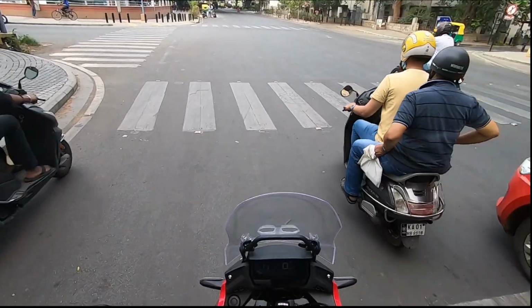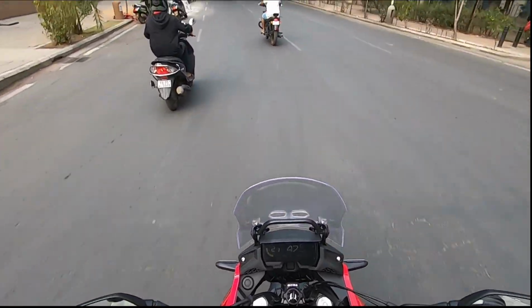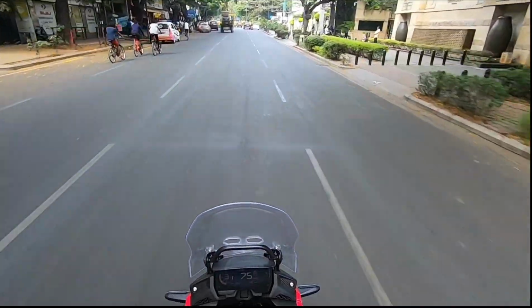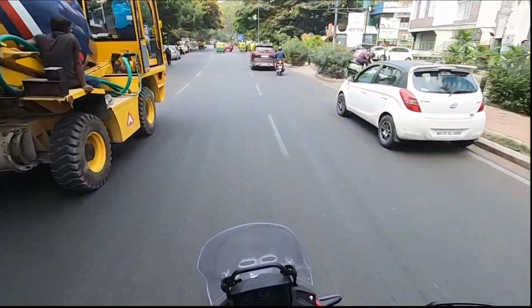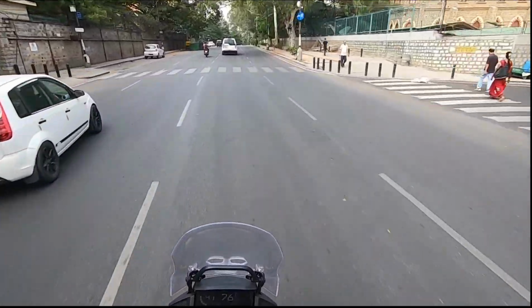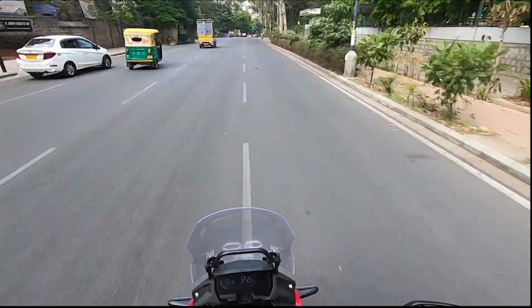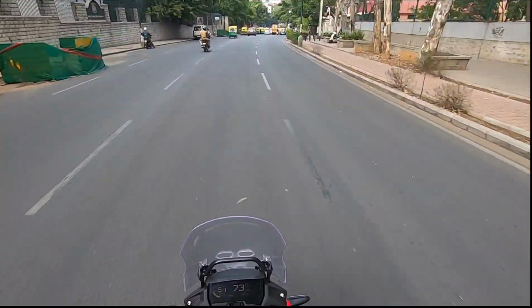Okay, here we go. Okay, it's got a decent grunt. What more does one need for city rides or even highway touring? Because this is fast. This is fast.